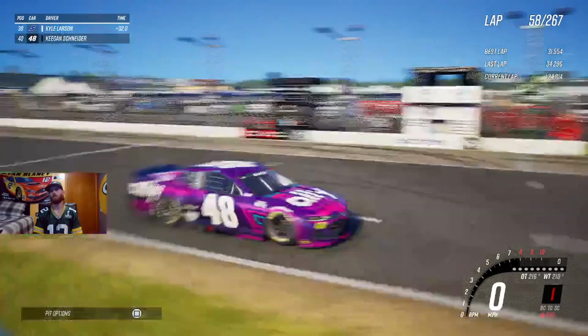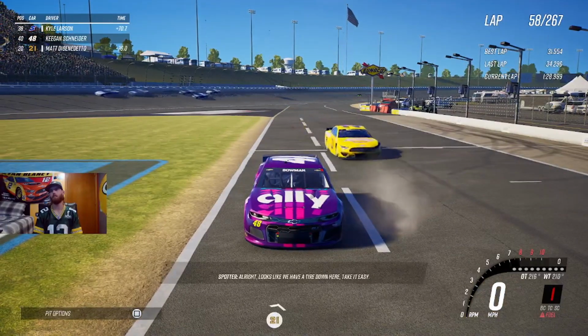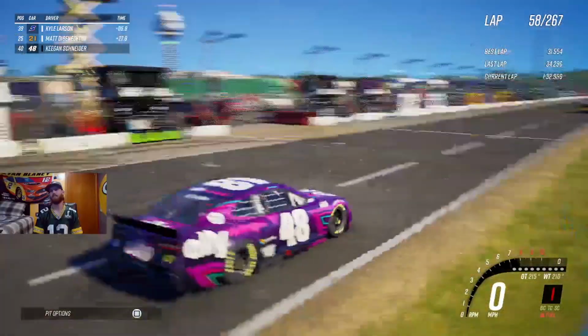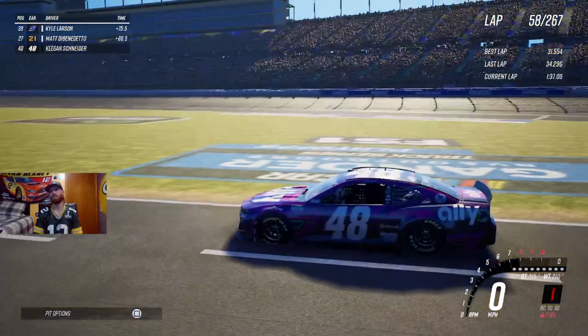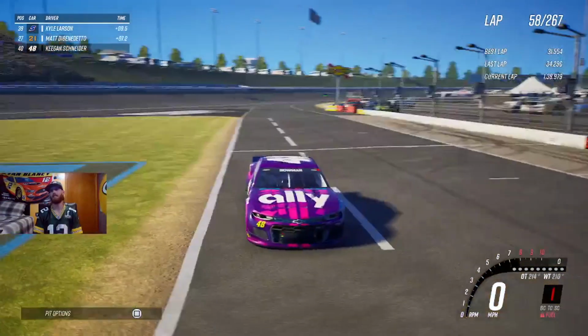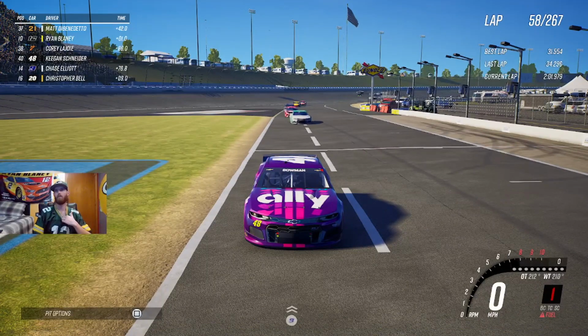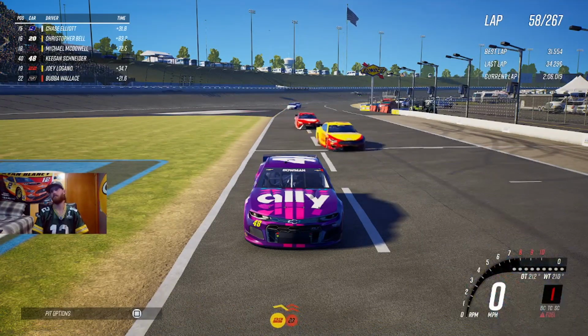Gonna have to get a push from some of these other cars coming into the pit lane and hope that that's gonna be what's gonna help him. And now we just blew a left front tire for no reason. Now we're really stuck. How did we blow a left front tire in the pits? But at this point, we've already lost a bunch of positions.